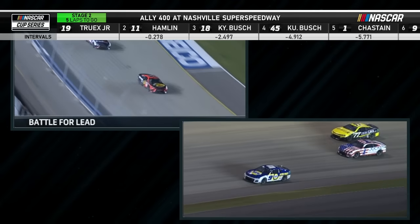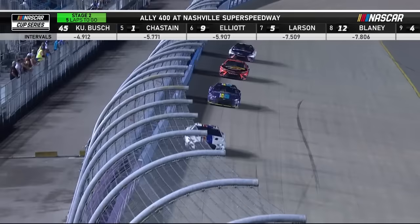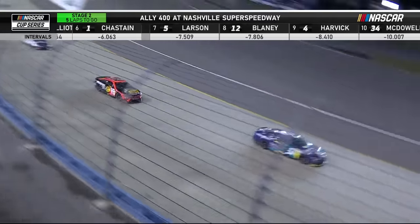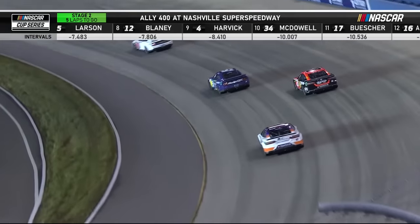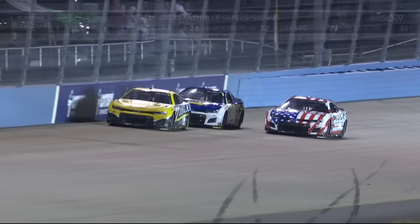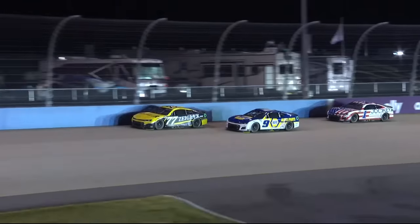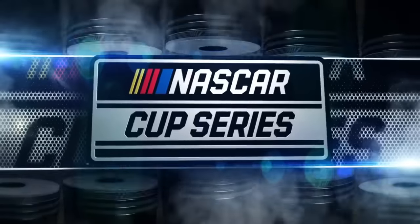Chase Elliott with a big move around Ross Chastain, bottom of the screen, as he moves into fifth place. The Hendrick cars seem to like this nighttime race in this cooler temperature. Look at this move. Got a big run. He's like, spotter's clear. It just hangs the left, takes that position from Ross.